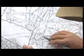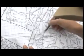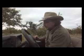Actually, we'll come back down the southeast and come this way, and then we'll do that. We might get lost. We'll see. One step at a time. Let's go and see if we can find this other little dam.